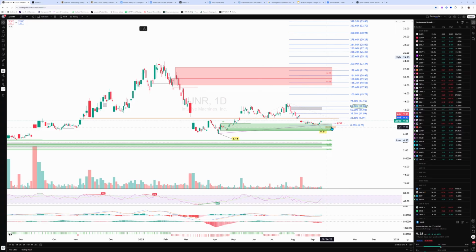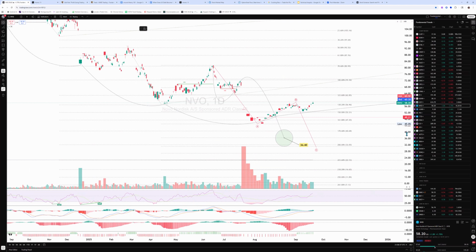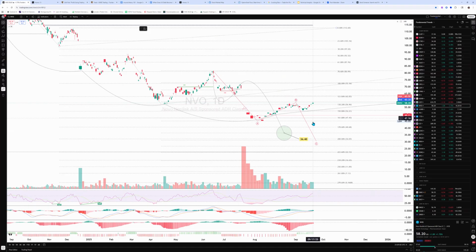This is flushing drive 2. Maybe we get a 3 down here at 775. All right, let's look at NVO. Now, I still like it down at 36, but I might be wrong. It might be done now. It's into the gap, right?